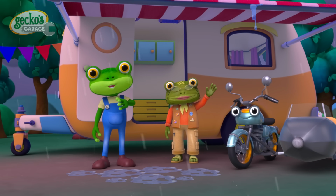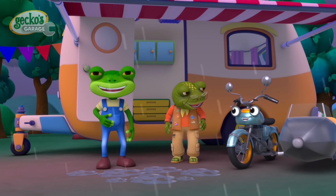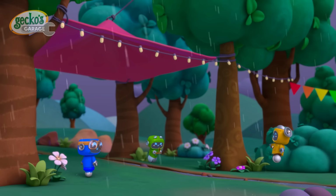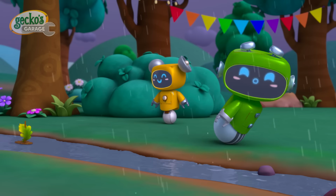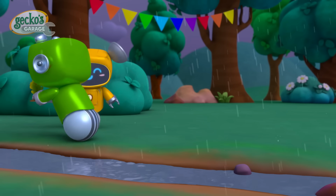Hello, everyone. We're at the campsite. It's been raining all day. But we don't mind. The mechanicals love the rain. Green has even made a little boat. She's having so much fun. Oh, go, go, Green.